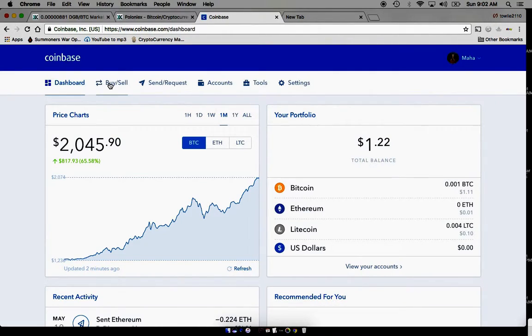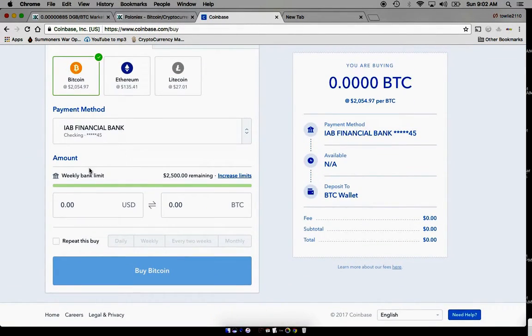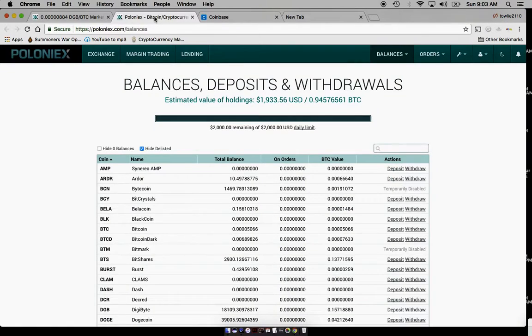Just set it up so that you can get your buy and sell limits. I have a weekly limit of 2,500 if you go through the bank, and that's important to remember later on when we talk about trades. You can also use a debit card, and that'll happen instantly, but it's a lower limit. The bank one just takes longer. It might take about 5 days if you're going to transfer like $1,000 from your bank account.